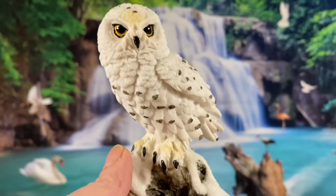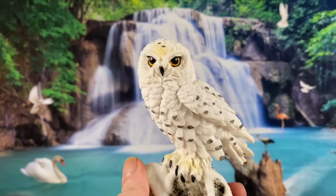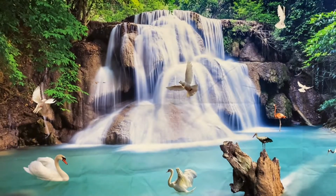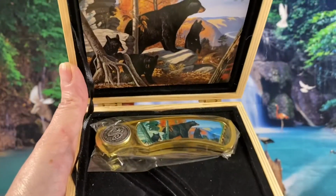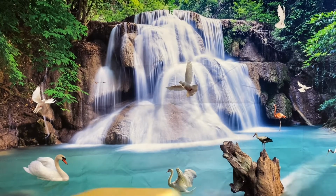Monday, June 8th, we sold the following items. A white snowy owl figurine. He sold for $11.95. Black bear folding pocket knife. Comes in the wood case. This sold for $9.99.